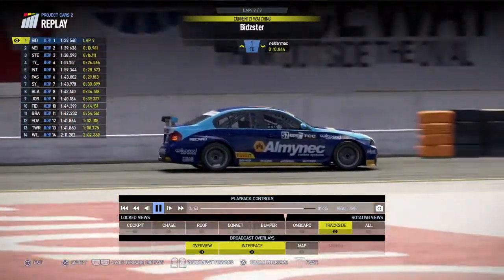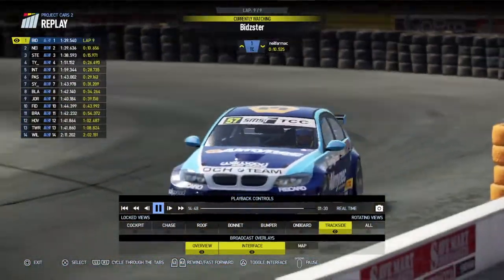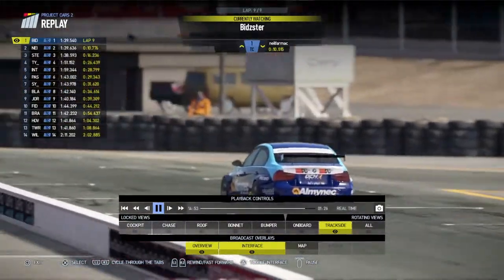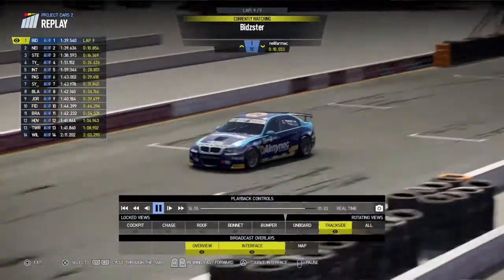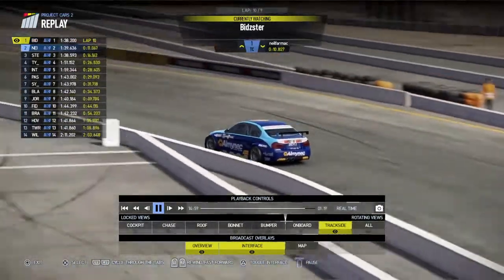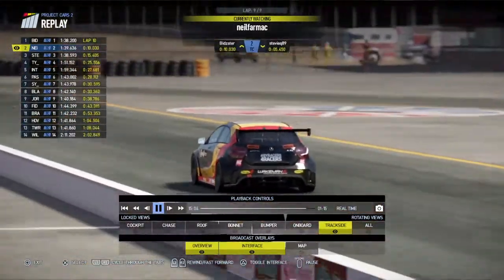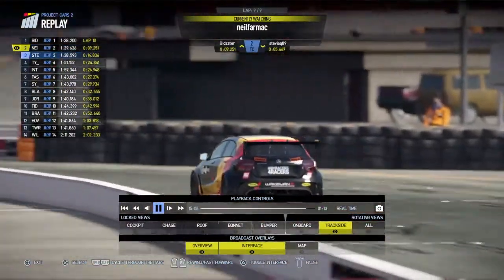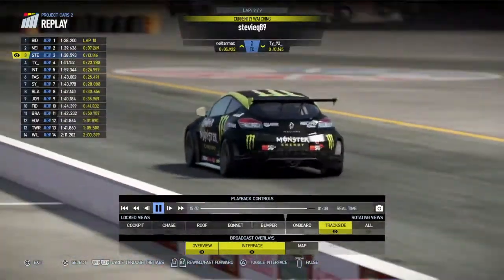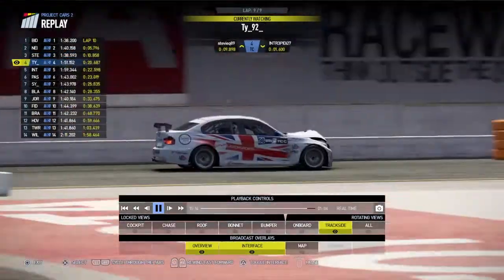But meanwhile, up front, Bidster is coming to the last corner in the BMW, and out of the last corner goes Bidster, and he's about to cross the line to take victory in this first race. 14 cars, here's the winner. Bidster wins the race. Well done to Bidster, another win this season to add to the collection. Bidster extending his championship lead there, with Neil Farmack coming across the line in 2nd. So 2nd place for Neil Farmack here, and a good points haul for the Mercedes team as well. Stevie's going to be 3rd in the monster car. Well done to Stevie, he finishes 3rd in this race.